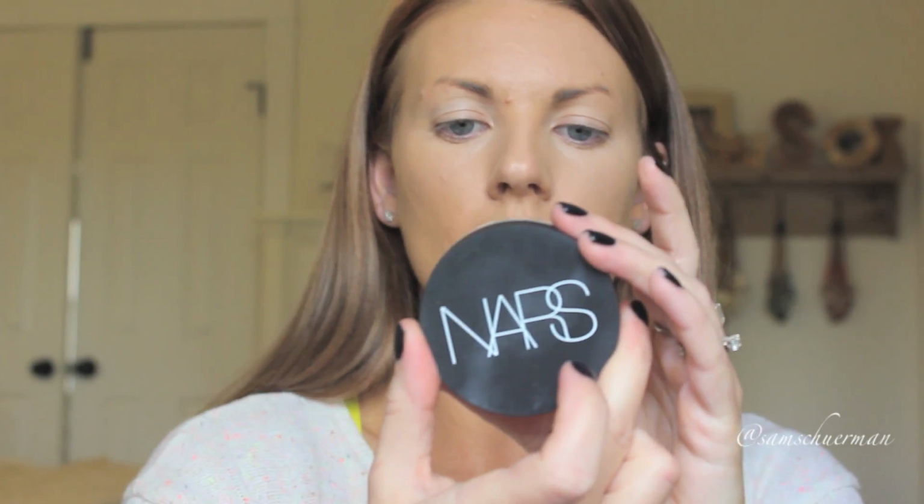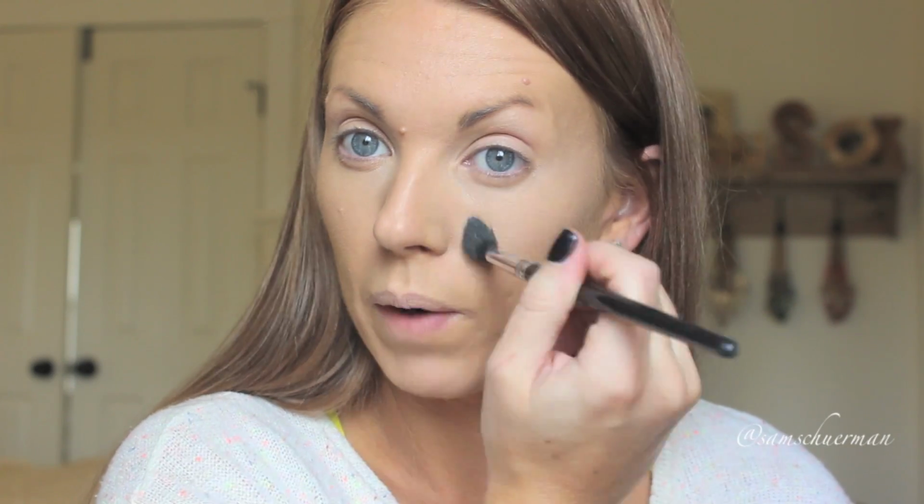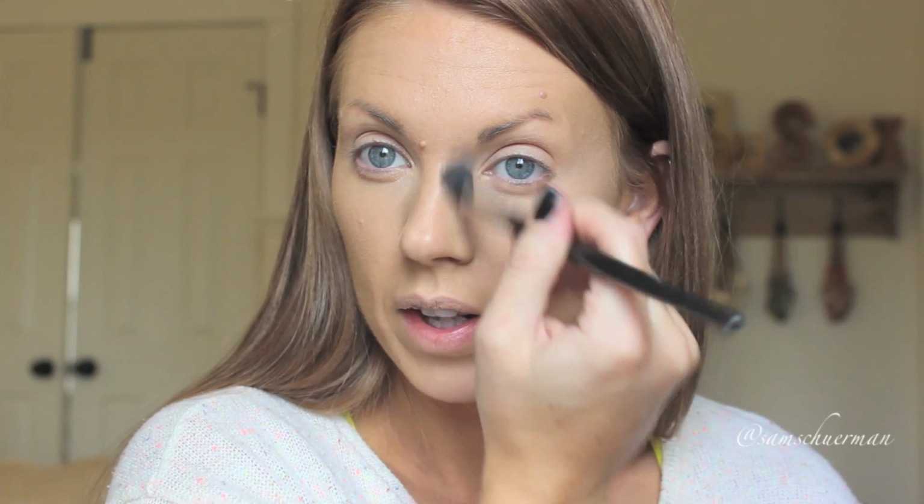Next, I'm going to take my Nars Translucent Crystal Light Reflecting Setting Powder, which I am obsessed with. I've really become quite a Nars snob. I've only got 2 of their products, but the products that I do have from them, I really love. And the thing that I love the most is that they don't break me out, which, you guys know me, I cannot wear powder. It is very, very difficult for me to wear powder without breaking out.